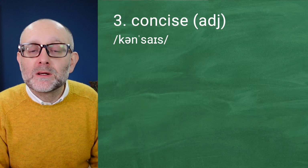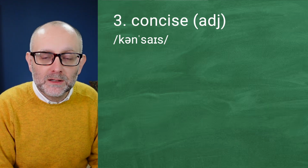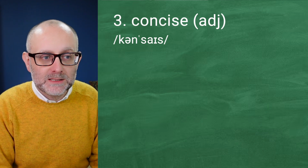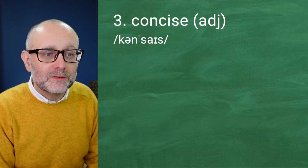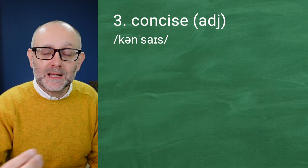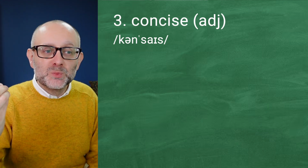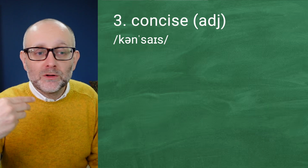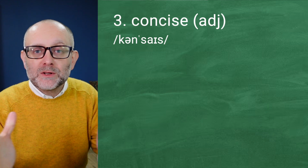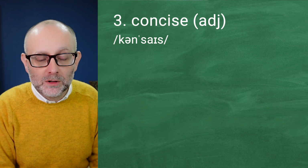Next, we have the word concise. Concise. Again, check the pronunciation there. Not concise, but concise. This is an adjective, and it means giving only necessary information and using few words. Okay? It's really important to be concise in writing emails or giving presentations where maybe there's limited space or time to get information across, okay?